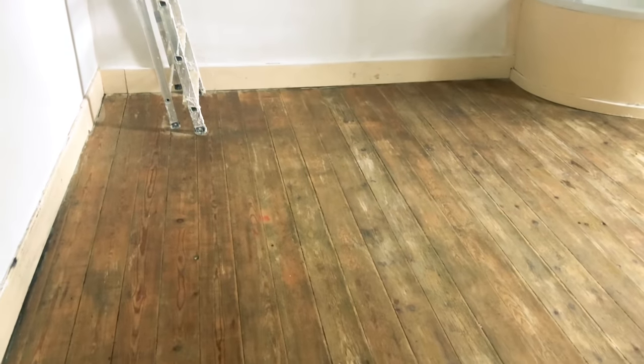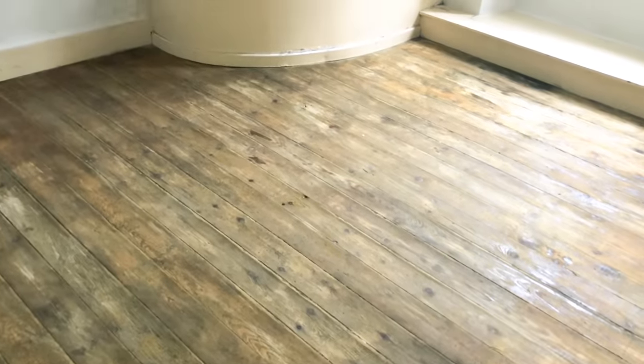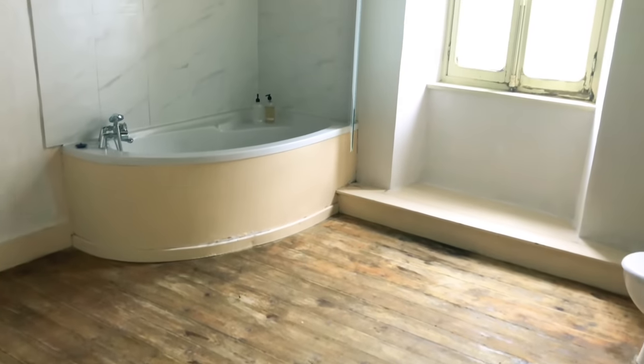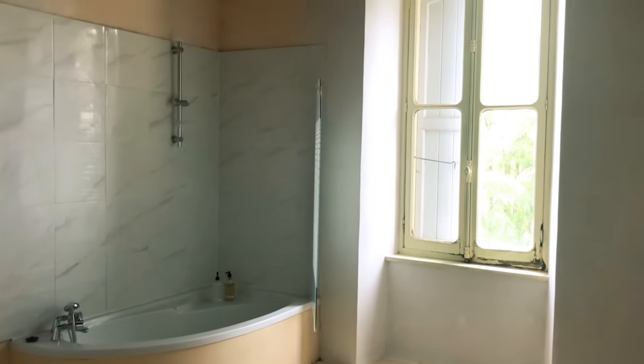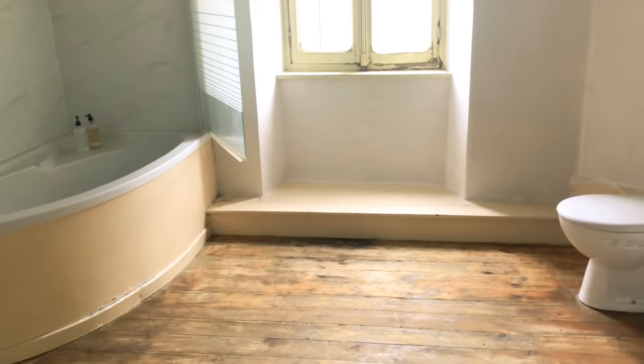Bedroom suite bathroom, and the floor has now been sanded. It's had its first sand, and things have had just a bit of a clean, mop the floor.